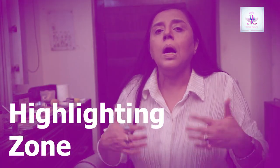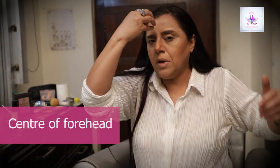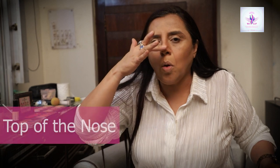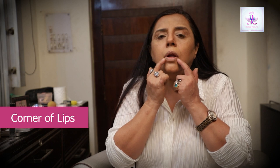Now we would proceed on to highlighting, which are the strong areas of your face. The center of your forehead is the first highlight zone. The top of the nose is the second highlight zone. Your brow bone is the third highlight zone. The C area around your eye socket is a highlight zone. The upper lip area is a highlight zone. The corner of your lips is a highlight zone, right? And the center of your chin is a highlight zone.